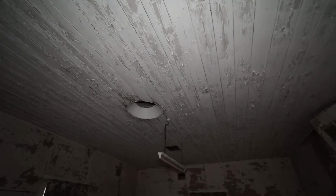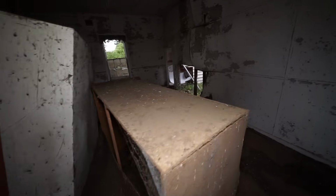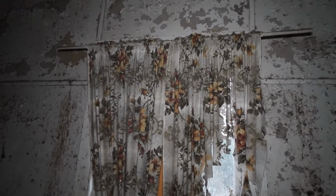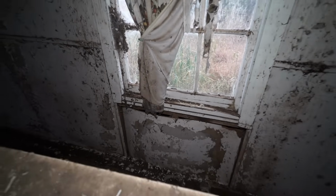Old tongue and groove weatherboard ceiling there. Now I could see this from the outside. I think there used to be a door right there, being closed in. Probably the front entrance of that light switch we saw just then. Now there must be old cupboards or something. Yeah, old wardrobes. Love the old tattered curtains. Natural decay.